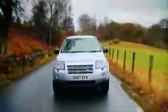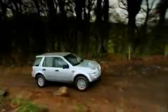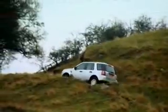But to drive, you know, it feels pretty good. You've got an SUV driving position, so you're quite high, you can see over all the hedges and stuff, but when you actually turn into a corner, it's pretty car-like. It doesn't roll too much, good body control and all that sort of stuff. It wasn't long before the roads turned to tracks.